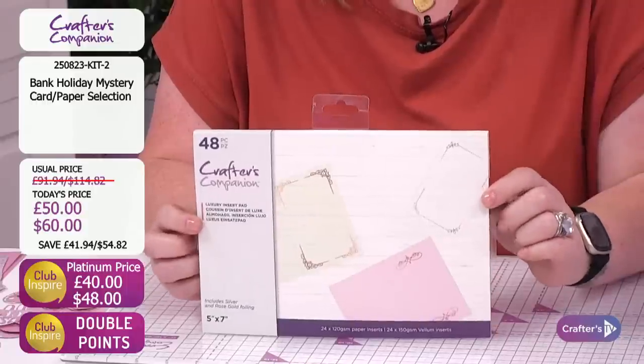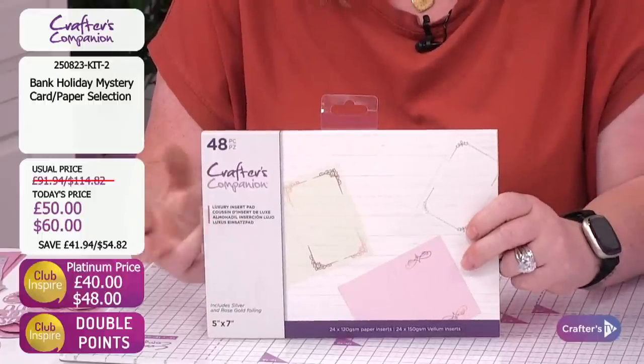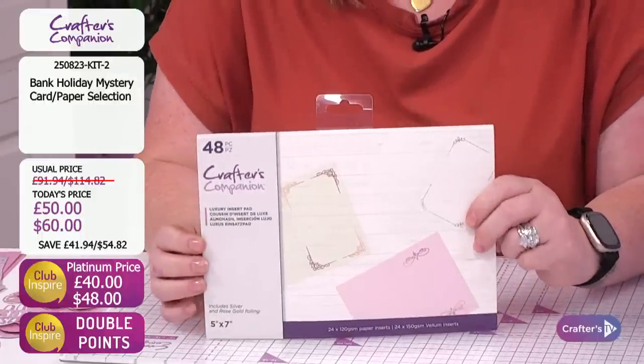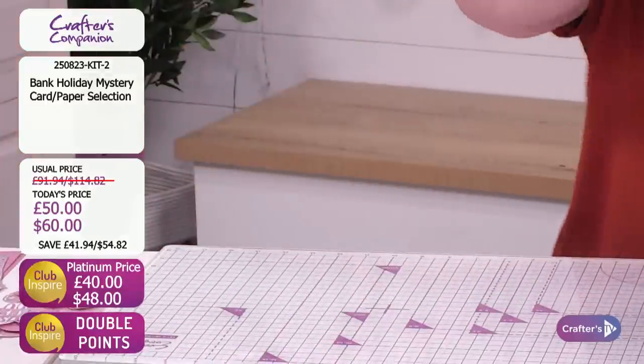So this is for your 5x7 cards. But remember, you don't just have to use them as inserts. You can be using them as toppers as well. If you like to create different shaped card bases and you've got nesting dies, you can be using those on these as well.